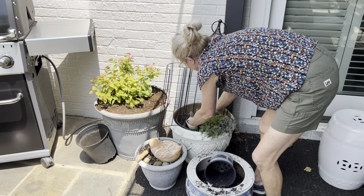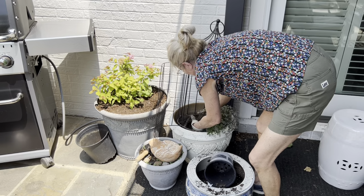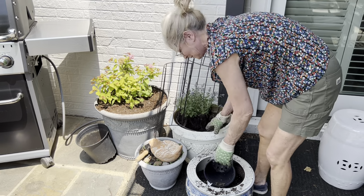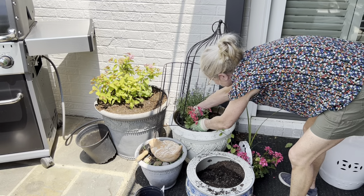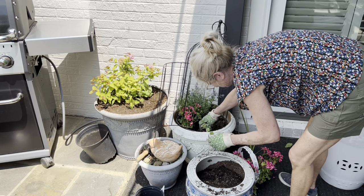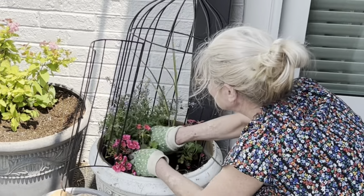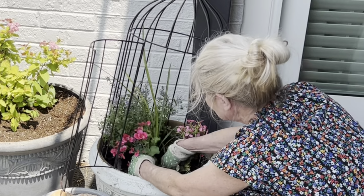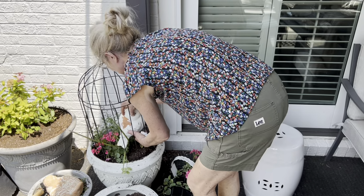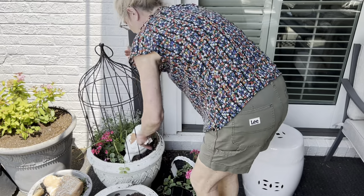I like to add at least three different plant varieties to each pot. Something tall, something colorful, and something that hangs down or vines. Although ornamental grasses are not particularly attractive on their own, they are a very affordable way to add some height to your arrangements. I thought adding a terracotta bird would be a very whimsical touch to this birdcage pot.